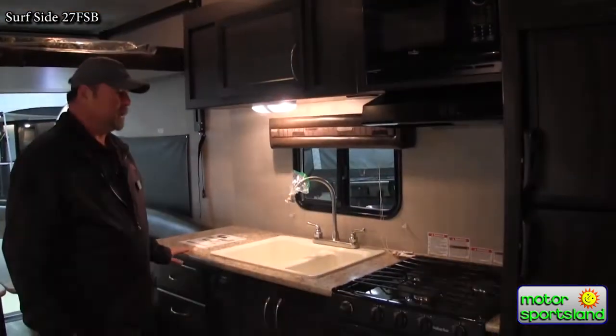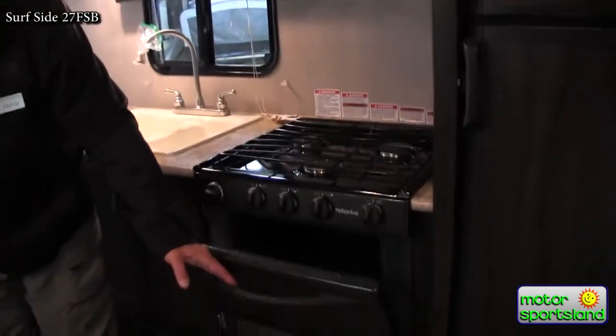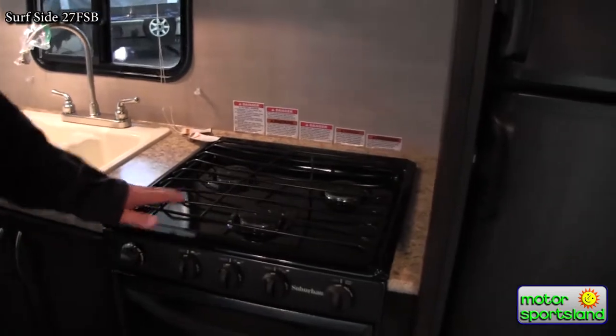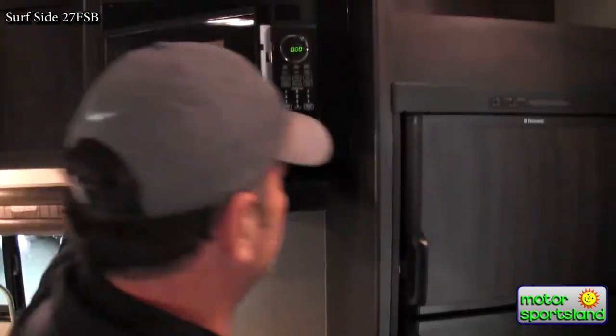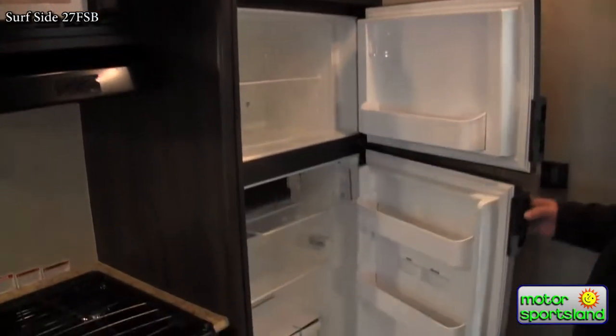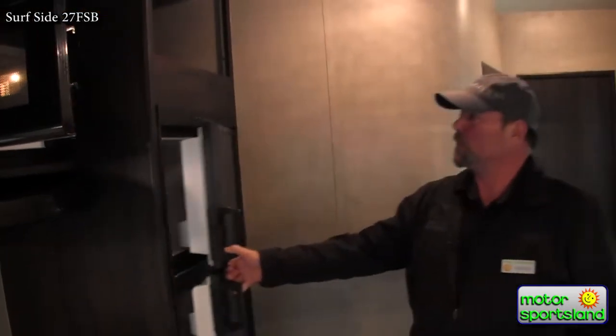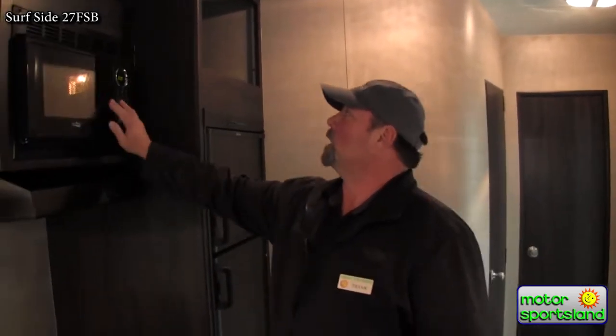Solid surface countertops. And you got your oven, stove, 3-burner, microwave, which is always nice. And we got a 6 cubic foot refrigerator and the freezer up top. Vast amount of space in here for all kinds of stuff.